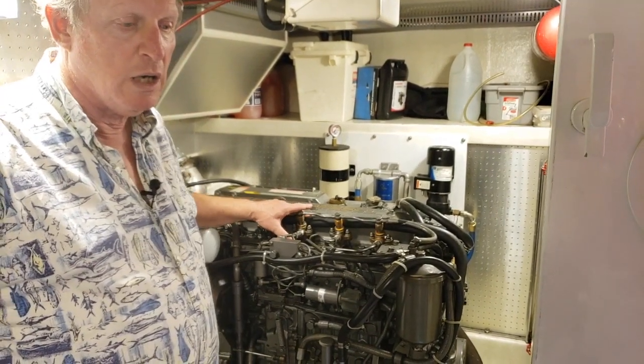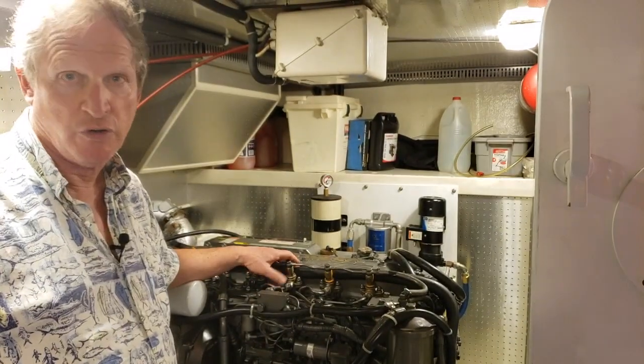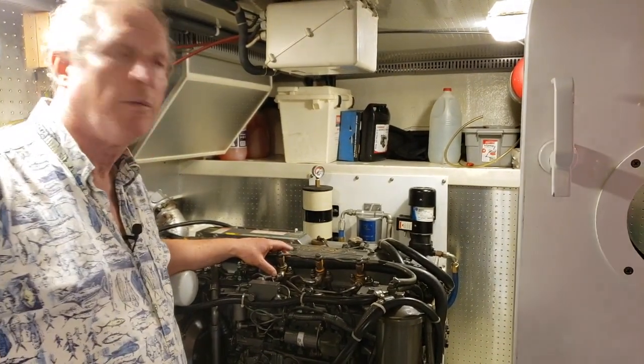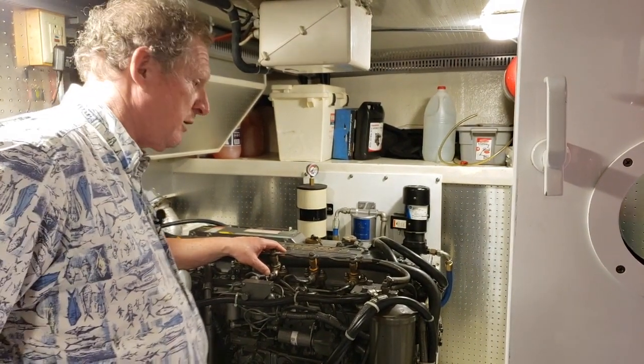And if you are running in rough seas, and you're concerned about possibly bringing contaminants off the bottom of the fuel tank, you can run this fuel polishing system while you're underway. So it doesn't impede that.